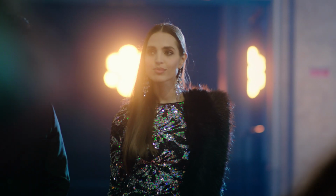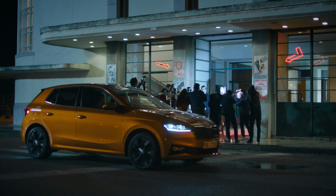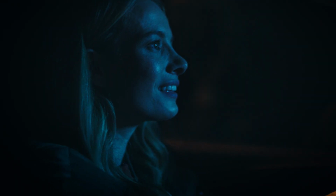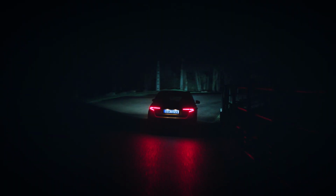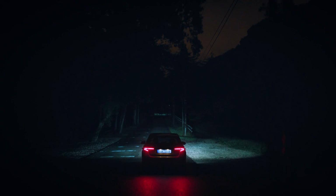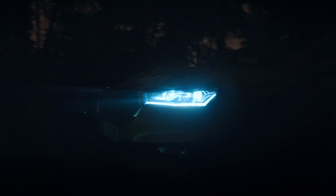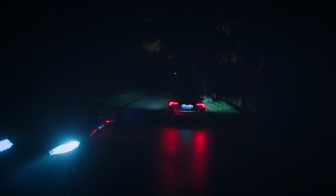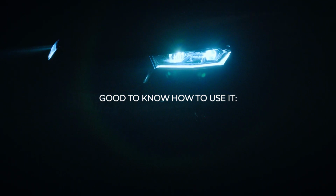Being in the spotlight every day, that's not for me. But there is one other kind of spotlight I absolutely love. These BiLED lights shine much brighter than ordinary ones, without blinding others on the road. They can even automatically turn the high beam on and off, keeping me and everyone else safe. And now, I choose to be in his spotlight. BiLED headlights in the all-new Fabia.